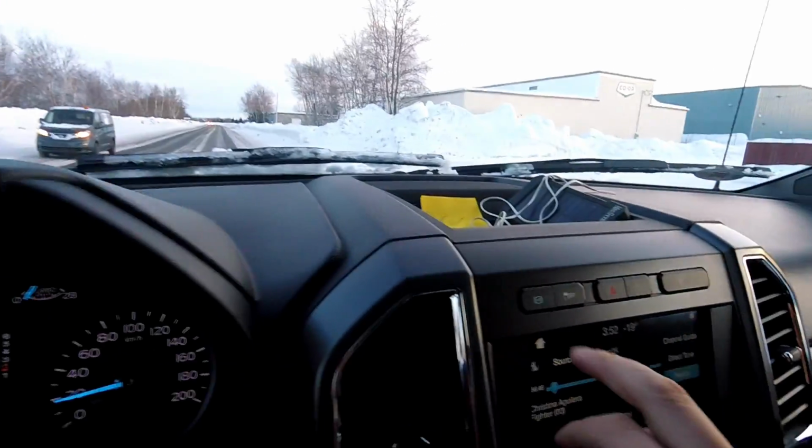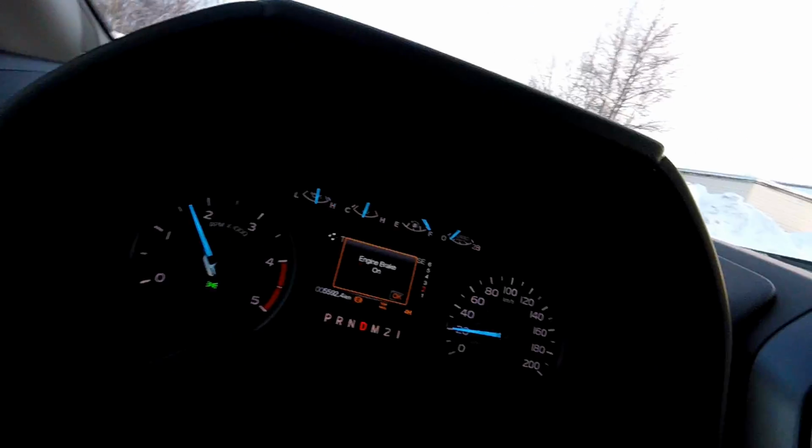Tow haul mode and exhaust brake on for towing. So this truck is built for towing. It's the dual rear wheel version of the classic F-250 or F-350. It can take a hell of a payload in the back, and I tell you, it can pull it.